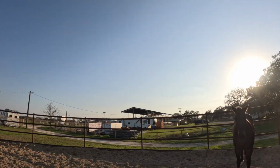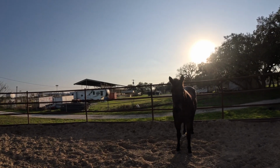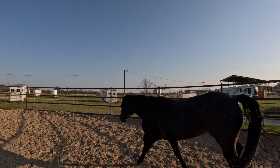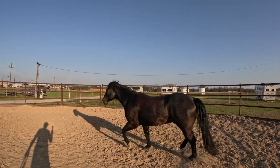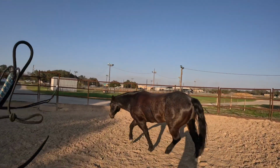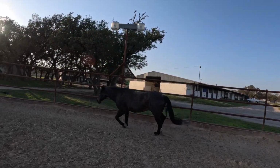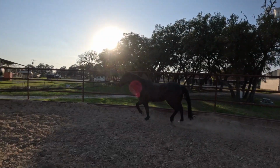Okay, now to the other side, and this is where he might buck. If I know this horse, he'll buck when we change directions. Ooh. He's gonna think about it.